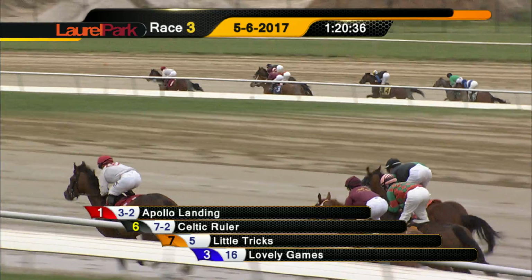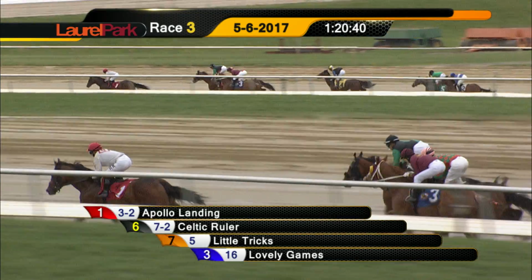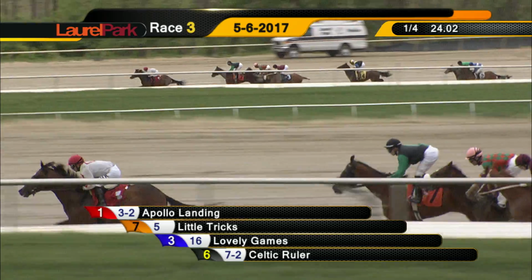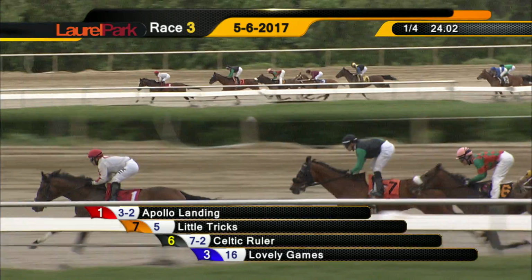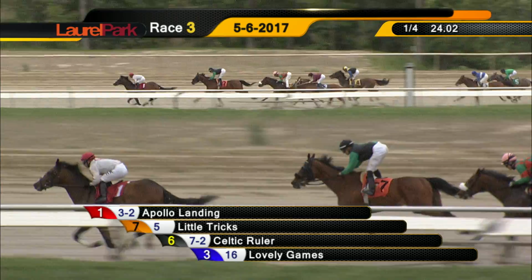of View is seventh. It is Apollo Landing setting sail on a clear advantage from Little Tricks by 2.5 lengths. Then it's Lovely Games and Celtic Ruler third and fourth. They're followed by Ticker Tape Parade, well settled early, about 5 lengths off the target pace up ahead. And Change of View is next in second last position, and last of them all is Potswali. It is Apollo Landing going solo.